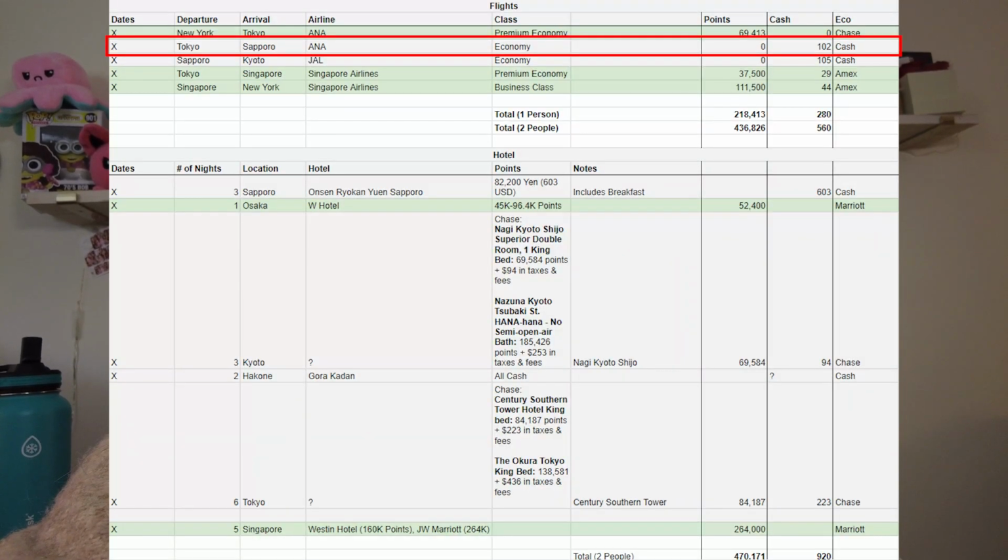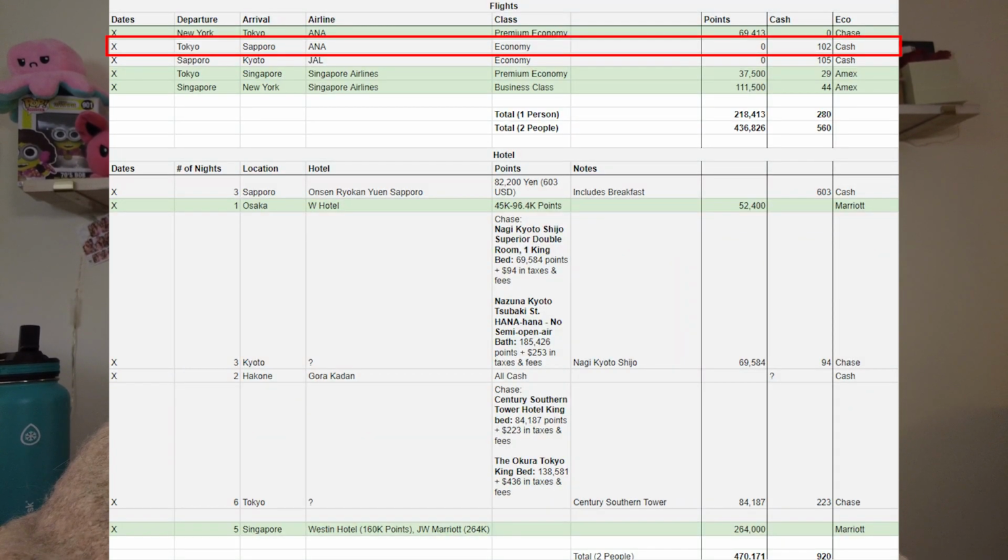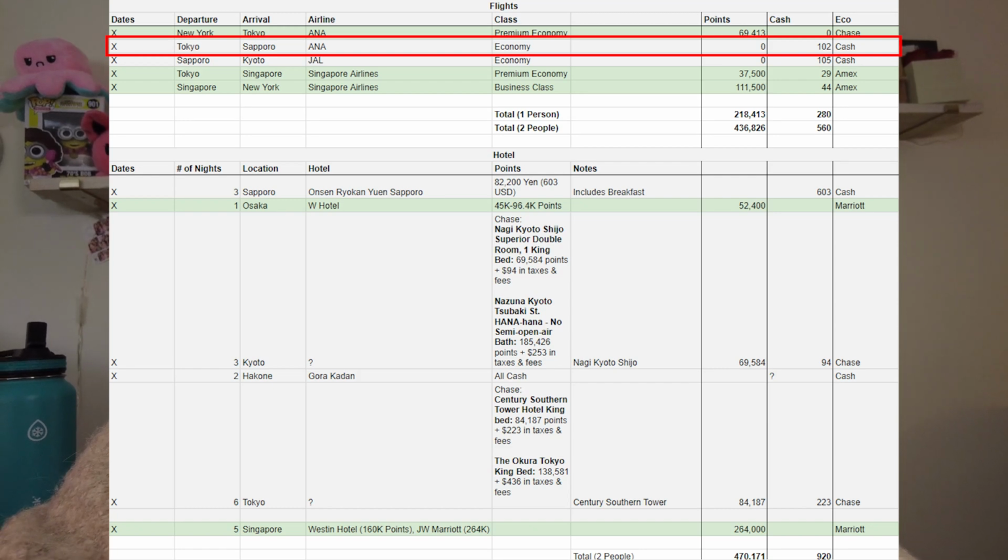Award availability, even though in theory you can book it with whatever points you have, is hard to lock down. And like I mentioned earlier, we prefer to have it during cherry blossom time, so I didn't exactly care how we got there as long as it was a little bit comfortable, hence the premium economy. And then from Tokyo to Sapporo, honestly, we did not care.